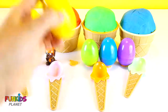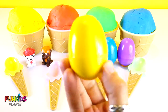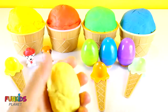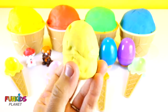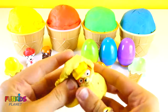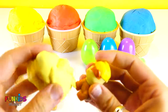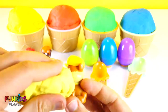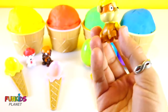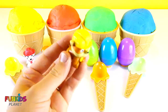Woo, next one is yellow. That's a yellow egg. Boink, boink. Oh, there's a yellow Play-Doh egg inside. Oh. There we go, look. It's Rubble from Paw Patrol. Oh, woof, woof, woof. He has a yellow hat.